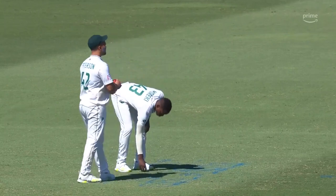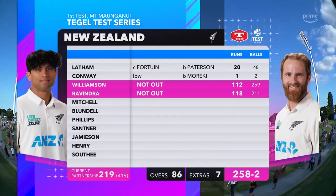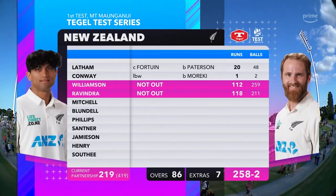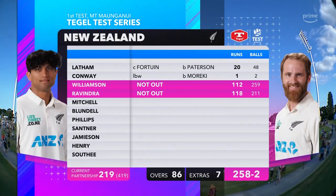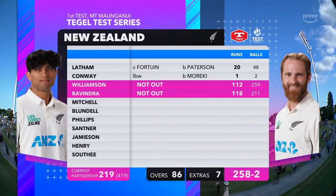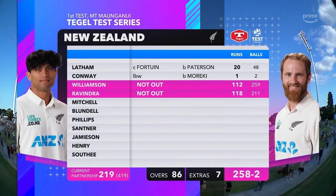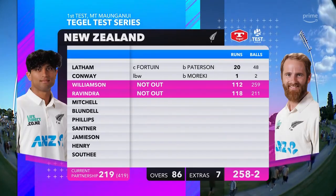Tepo Mareki from the Mount End for the first time today, bowling. Early wicket of Devon Conway, beautifully bowled in his first delivery in Test cricket for Mareki. Latham got a nice edge behind, but it's been Williamson and Ravindra both bringing up their centuries and really creating a good platform for New Zealand at the end of the first day.